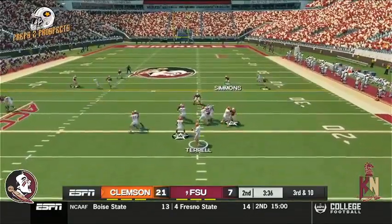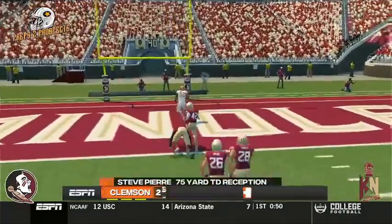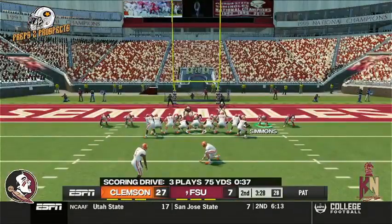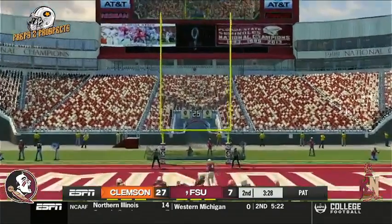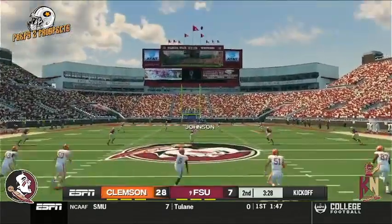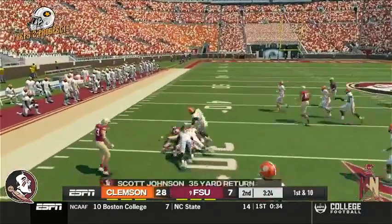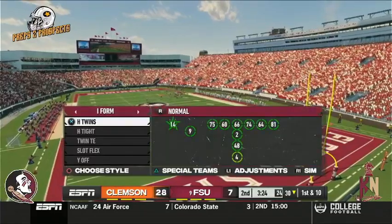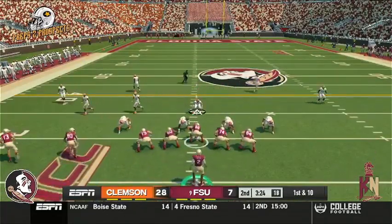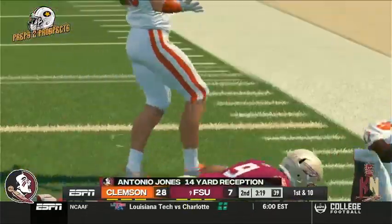He gets rid of this one. Second and 10. Ball on the 25. How does he get that pass? Sit on it. And he's level at the 25-yard line. Inside the 30 to the 10. Touchdown. Big play. And he adds the extra point.